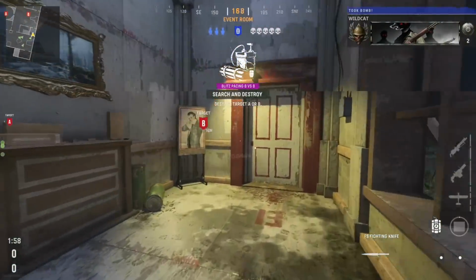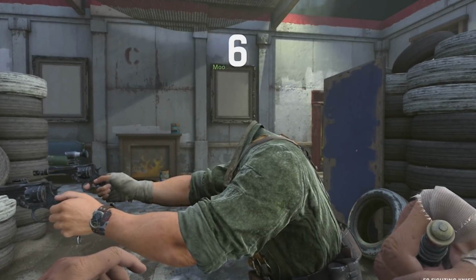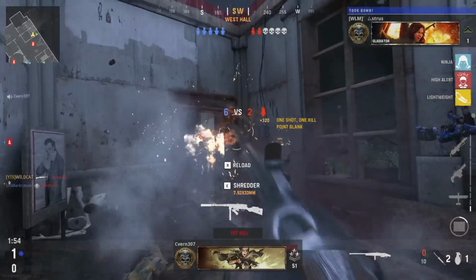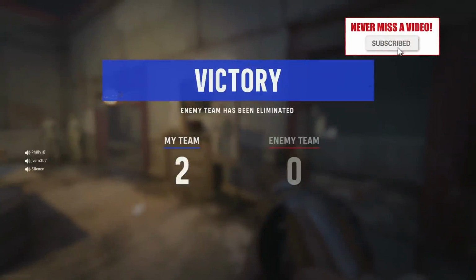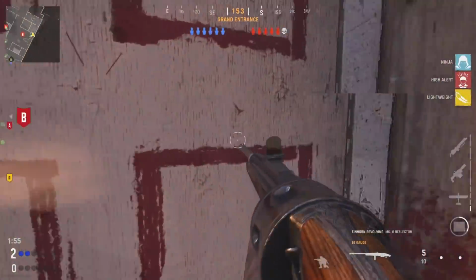Surround the objective and destroy it. Good round. GG. Oh my god, Brock, you're headless. Go ahead. It was a Kimbo. They're so good. I can mean it. Holy shit. Jesus Christ. This is bullshit. I shot him as he spawned. Objective and destroy it. Steel yourselves. This will not be for the faint of heart.